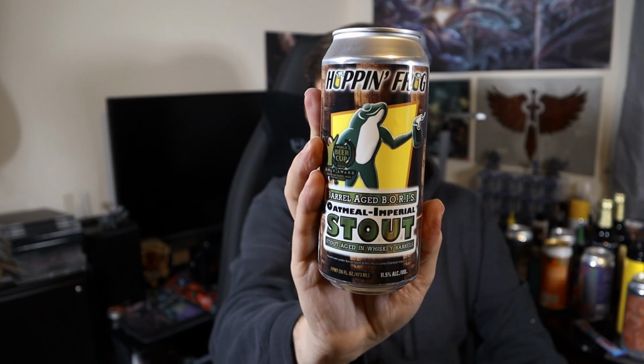So the last two, I've left these for last on purpose. These ones are big. They're American pints again. They're from Hopping Frog. This one is Barrel Aged Boris, an 11.5% oatmeal imperial stout that's been aged in whiskey barrels. Is there any blurb on here for me to read? Here it is. It's on this side. A delicious bourbon barrel-aged version of a bodacious oatmeal rushed imperial stout, Boris, which is complemented by a wonderful whiskey and oat character. A robust hop presence adds a refreshing balance.